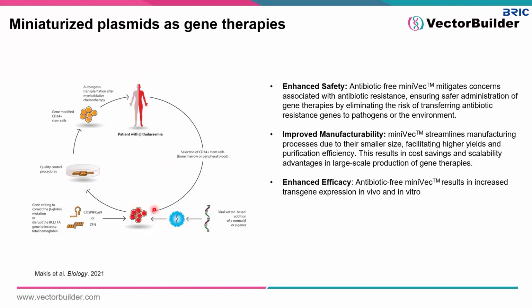So with miniVec's enhanced genetic architecture and antibiotic-free backbone, we feel that it's a safer source material for protein replacement and gene therapies using viral vectors, both for protein replacement and for even potentially CAR T applications.